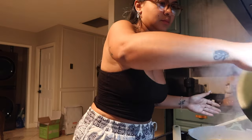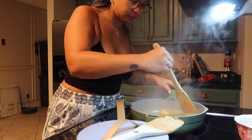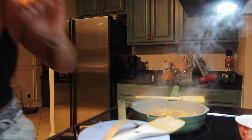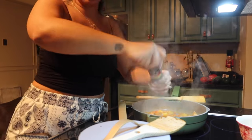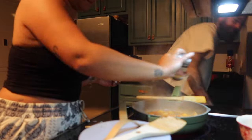Okay, honestly, this is probably done. Over here, piping hot. So now I'm gonna lower the heat. And let's season this baby. Cracked pepper. I'm sorry, I'm trying to cook. Garlic powder.